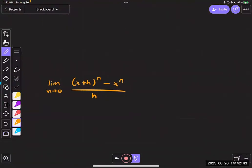Well, let me ask you this. Do you know what the expansion of this would be? Do you know what this expansion is? Like x to the n power, and then what do you mean? Yeah, like what would you have here basically? Well, x to the n power plus 2xh. That's if it was squared. Oh, wait.